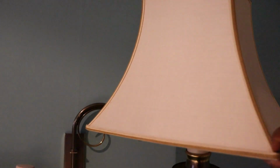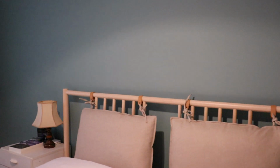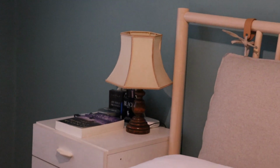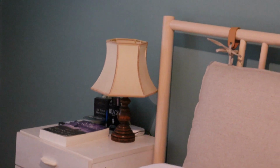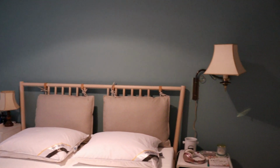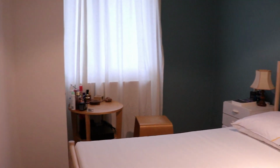This is something that we got from a secondhand shop, which is why we don't have one on the other side. But we do have this little one, which we also got from the same shop, which matches pretty perfectly. So couldn't be more happy with that. Our nice cute little quirky lamps.